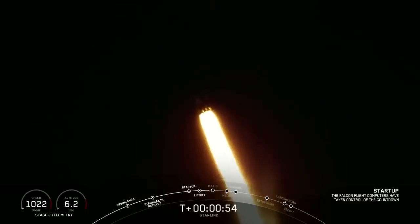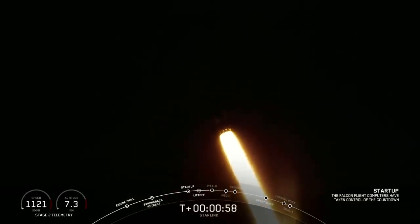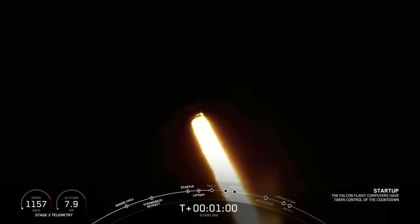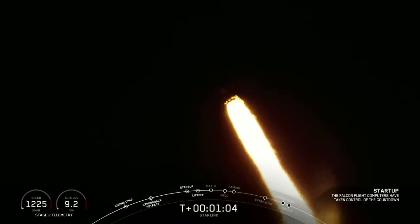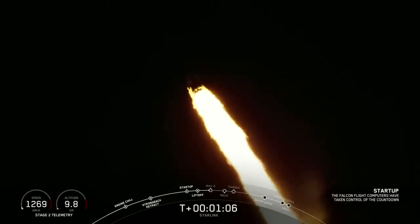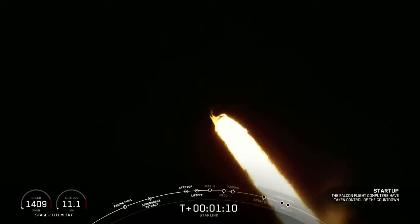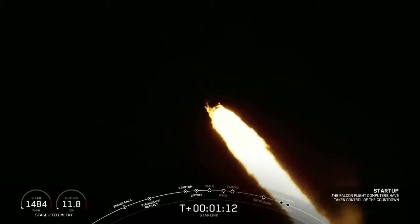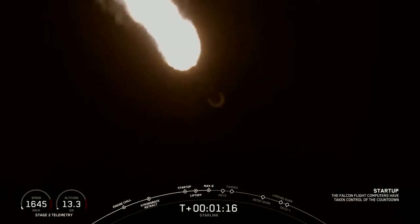You are watching the Falcon 9 as it ascends through the atmosphere, carrying the SpaceX Starlink payload of satellites. Coming up in just a few seconds here, the vehicle is going to be passing through max Q. That is the point of maximum aerodynamic pressure on the vehicle. Let's listen for that call out. Vehicle is experiencing maximum aerodynamic pressure.